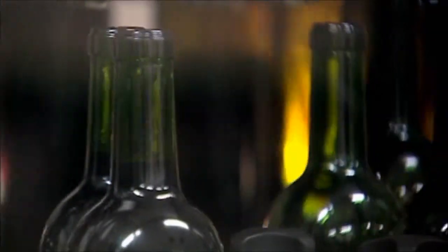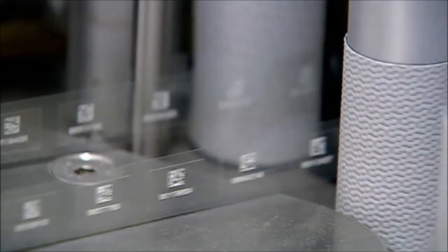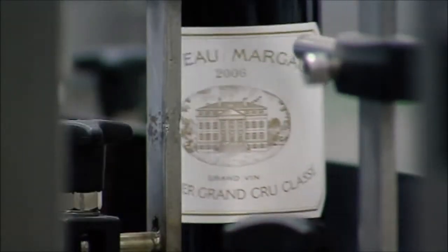Such a valuable commodity requires the strictest security to prevent fraud. Each bottle is etched with its own unique serial number. Meanwhile, a microchip will record the temperature at which the wine is stored hour by hour, bad storage being the main reason that wine gets ruined.